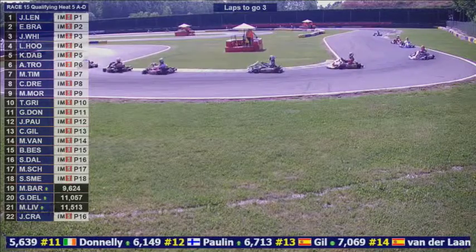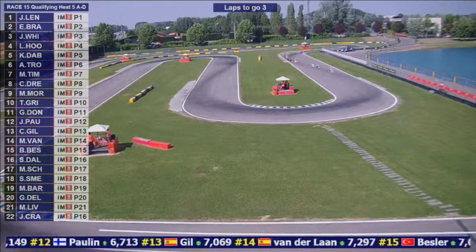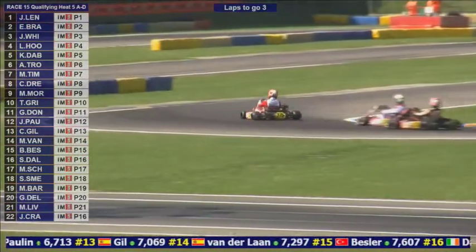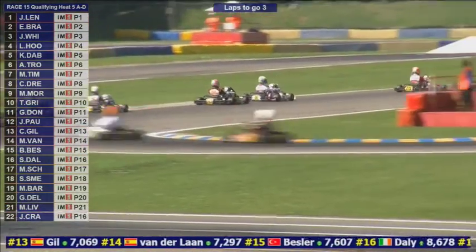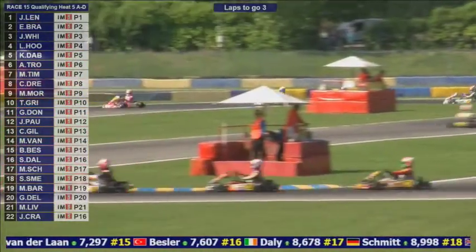But yeah, he's probably having to be more aware of the cart behind at the moment. And it does seem as though that is enabling Leonard Hoogenboom to start closing back up again. Change for second place there. Josh White just getting down the inside of Ed Brand down at turn number 9.